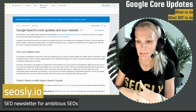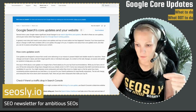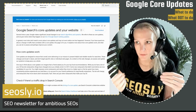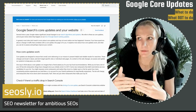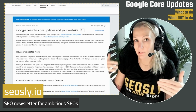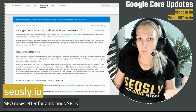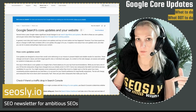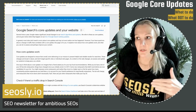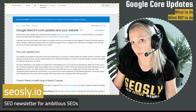And with core updates, Google, as I said, improves the relevance of its search results, and sometimes after a core update, you can see that the search intent slightly changed, and Google now shows different types of websites for a given query. You also have to be aware of that, because if this type of change happens, then you probably have to adjust what you have on your website if you want to rank.